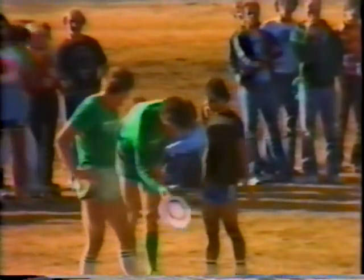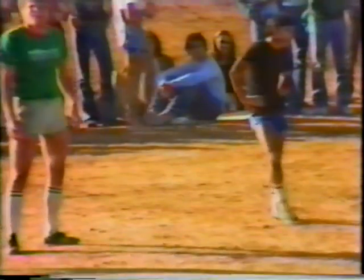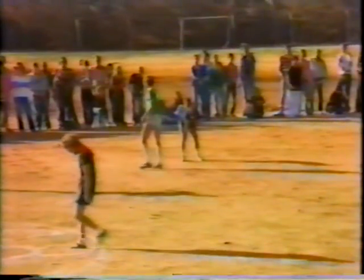We have a bent disc out there. Looks as if the disc was bent on that last defensive effort.